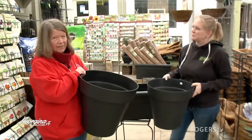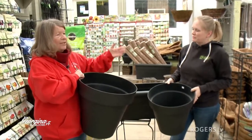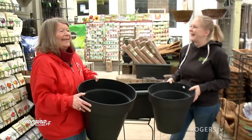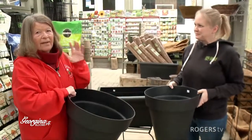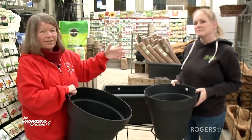So there are tons of pots here. Yes. So as you're lining yourself up with, oh, you do have a ton of pots. I'm just looking at the display. There's a lot. Yeah. When you line yourself up from start to finish.